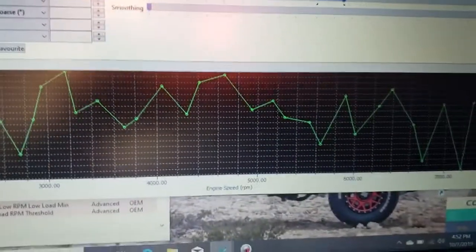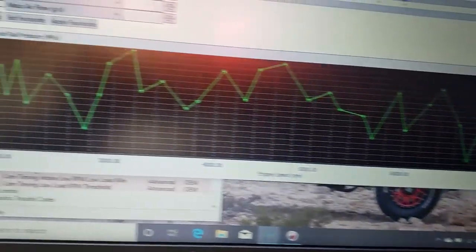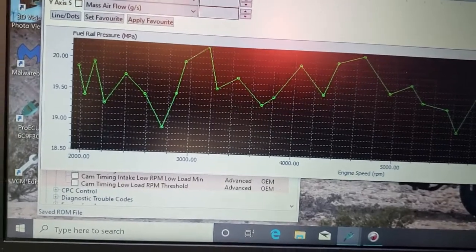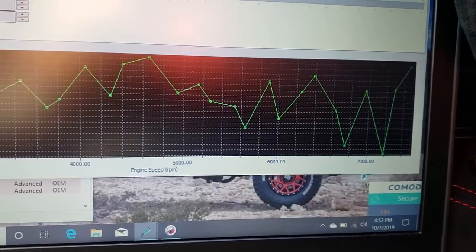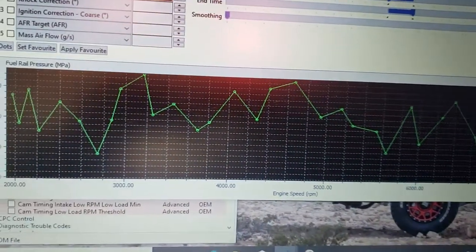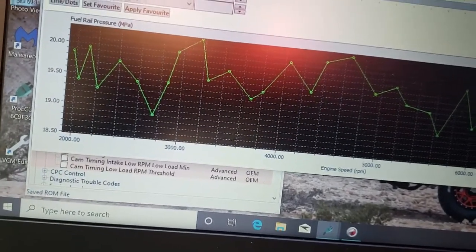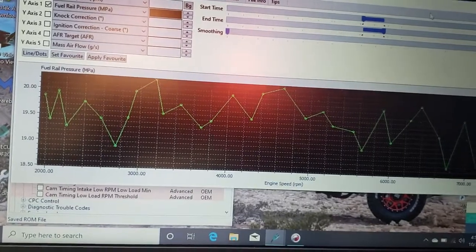So you can see, it's hard to see on this one because this is after I was already fixing it, but if you look on the bottom of the chart, you can see how low RPM, it's staying around 19, and then here it's dropping down to 18.5, 18 on the end. So it's losing just a little bit on the top end, where before it was losing a lot. It was going from 21 to about 18 psi, so I was losing a lot of fuel pressure. Somehow I never noticed that before.